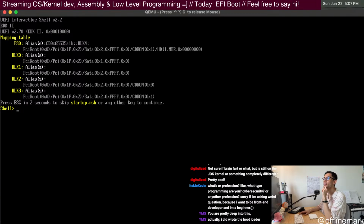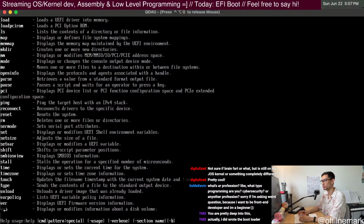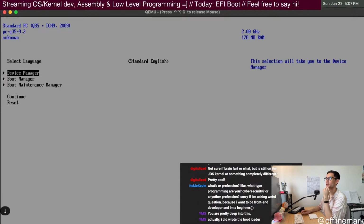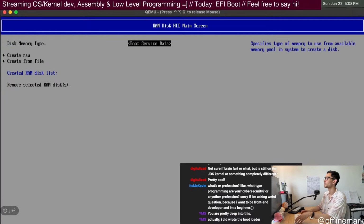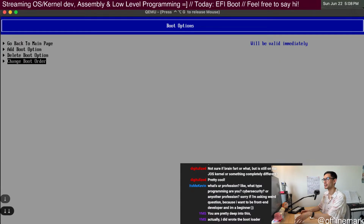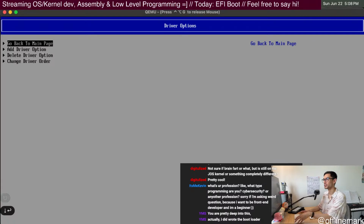Huh. So now we get this shell to use. Help. And we can do some stuff here. I have no idea. I just typed exit to exit that. So device manager, platform configuration, RAM disk. Huh. Boot maintenance, boot options, change boot order. Yeah, I don't know. This is just interesting to kind of play around with.